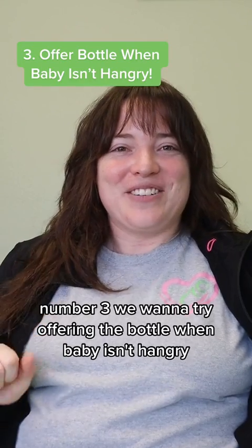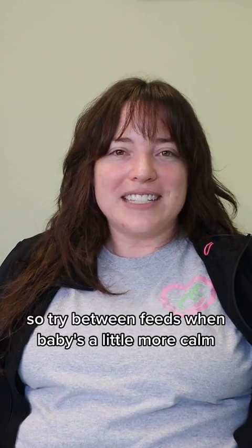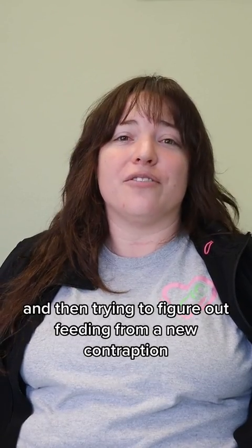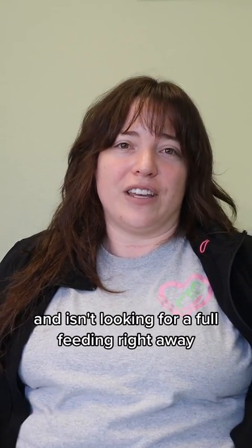Number 3, we want to try offering the bottle when baby isn't hangry. So try between feeds when baby's a little more calm. Imagine being super hungry and then trying to figure out feeding from a new contraption. It's going to be really difficult. So let's do it when baby's nice and calm and isn't looking for a full feeding right away.